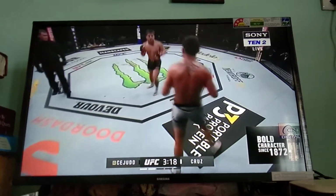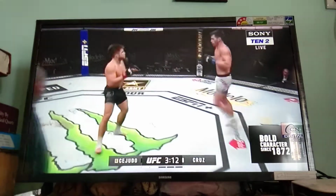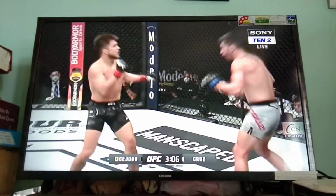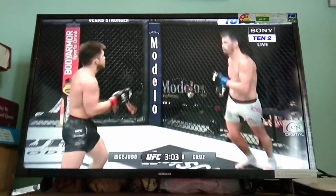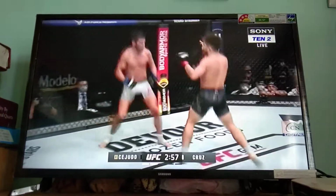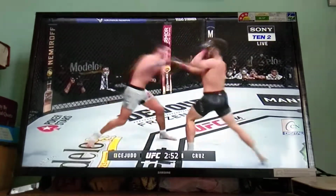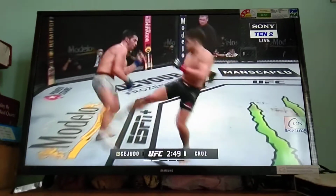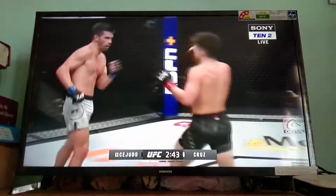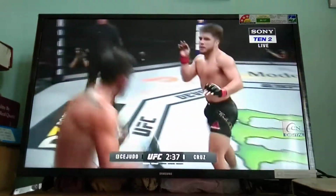Looked like a partial connection by Cejudo with the right hand after Cruz had landed. Close combat to Cejudo. Cejudo chopping at those legs. Yeah, chopping the wood, man. Trying to slow down Dominic Cruz. Oh, yeah. Cruz wise to that level change from Henry Cejudo, less than 3 minutes to go in round two.